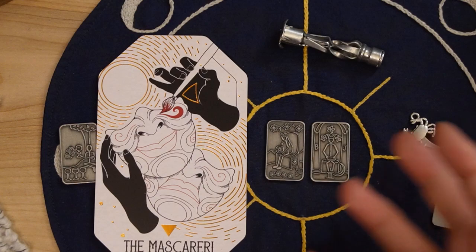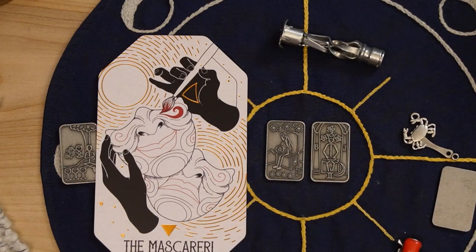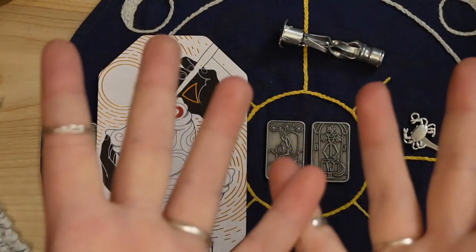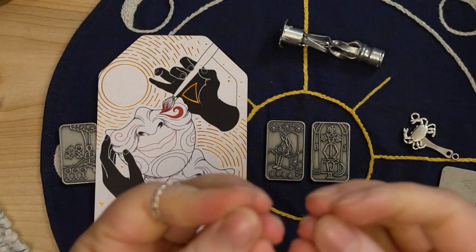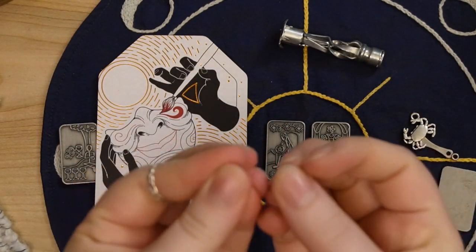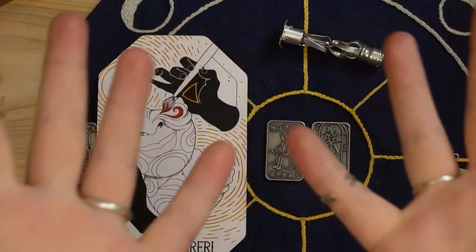There's very much a floral energy to this, like a blooming or an emergence of your true self, right? It's almost like if you think of a mask being like a flower that closes at the end of the night. This is like the true version of yourself kind of unfurling.